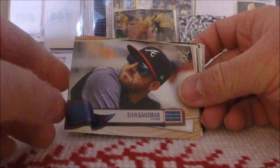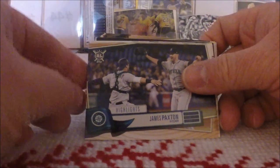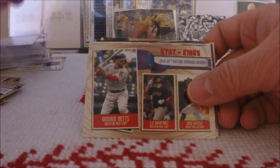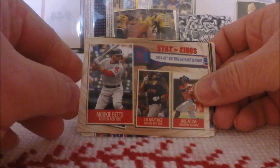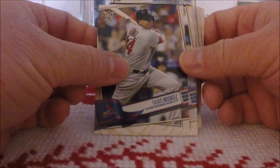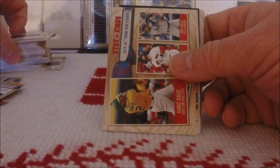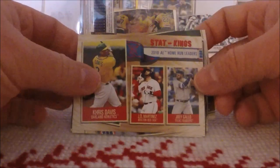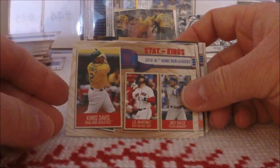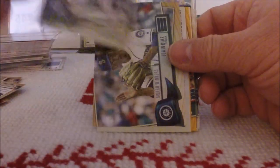Fascinating Kevin Gausman card. I like that. He's very chill in that picture. A highlights, James Paxton. Stat Kings, batting average, Mookie Betts, J.D. Martinez, and Jose Altuve. Yairo Munoz, Ronald Guzman. This pack was actually purchased at a different Target than the other packs that I bought. Stat Kings, AL home run leaders, Chris Davis, J.D. Martinez, and Joey Gallo. We've got Matt Boyd.